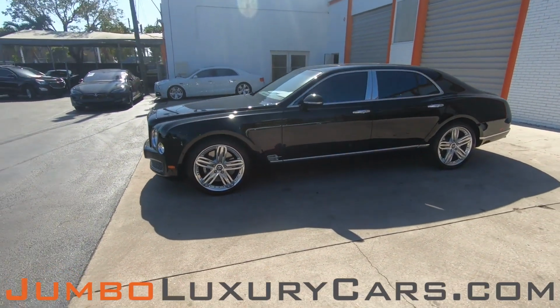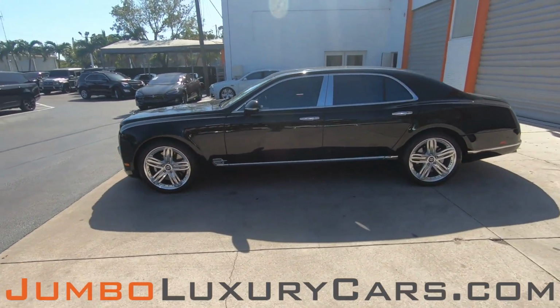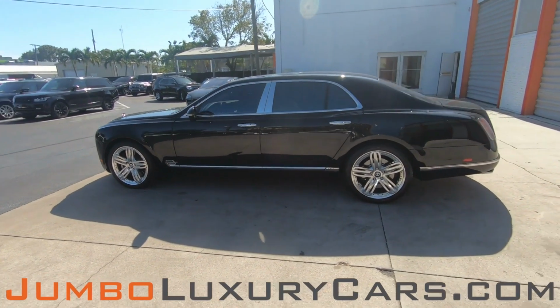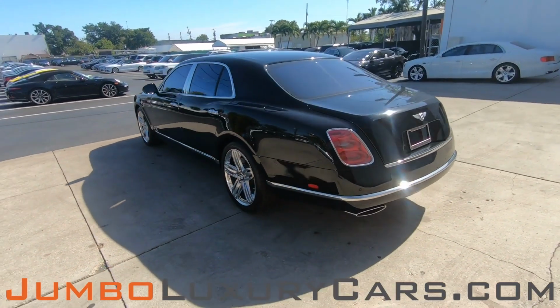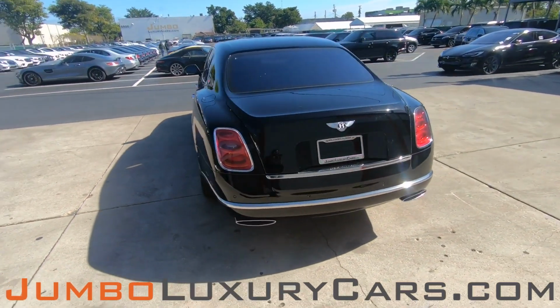Here's your 2014 Bentley Mulsanne, stock number 8145. This vehicle currently has 6,834 miles. And according to Carfax, it has no accidents nor damages, with three previous owners.